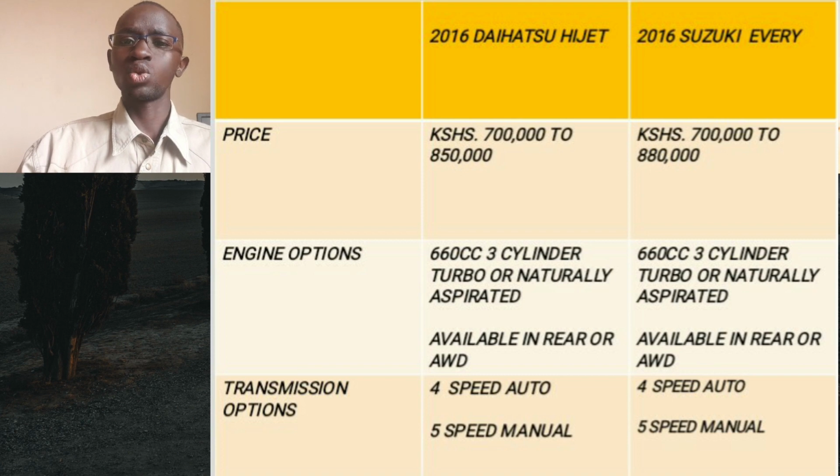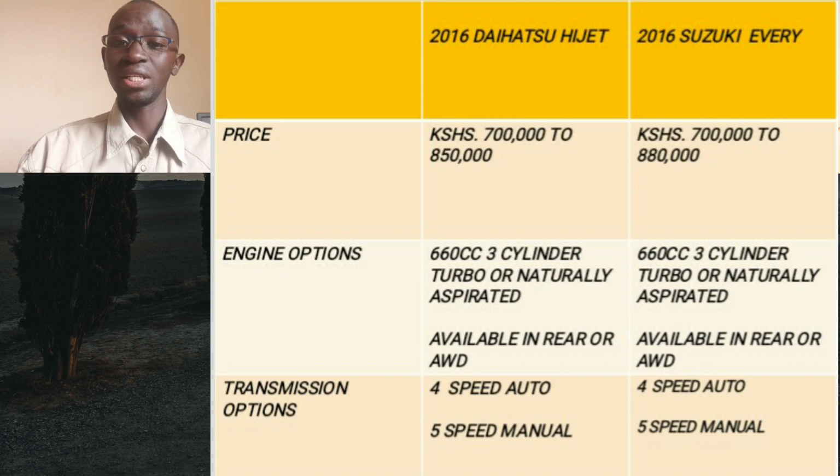But that's not to say that the Suzuki Every engine is weak. It's also very reliable, but the one in the Daihatsu is slightly more tough. The 660cc in the Suzuki Every produces 49 horsepower, while the turbo option produces 63 horsepower. So generally in terms of the power output, they are at par.